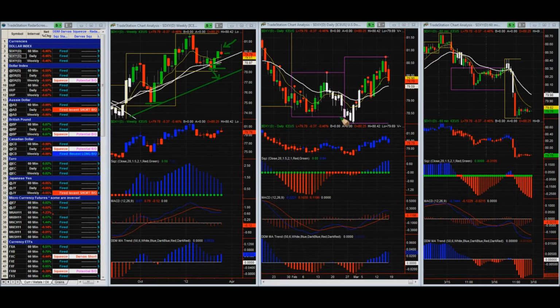Now on the daily chart, it's been kind of messy, but it's just grinding higher, and it's pulling back. It closed close to the 21 exponential moving average on the daily chart. So there's not really much to do with that. This still has a long bias. I wouldn't want to be short the US dollar at this point in time. Still has a long bias.